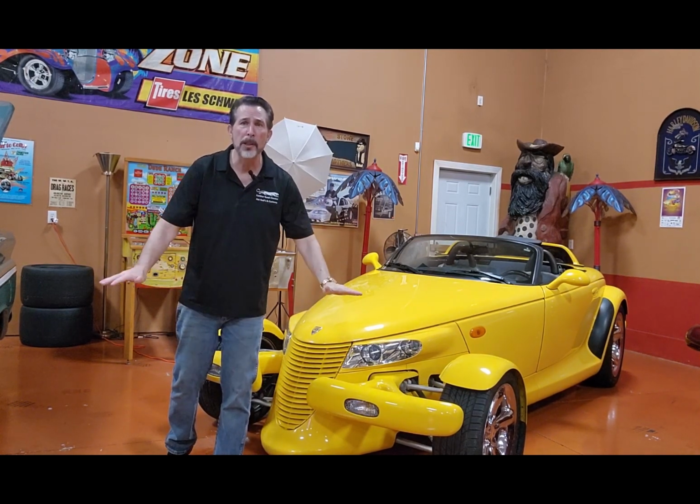Chip Foose, the famous designer and builder, was asked to help out on the design of the Prowler. And this is what they have come up with. Now you have to remember what the Prowler is. This is one of America's first attempts at a very lightweight sports car. It has an all aluminum frame underneath. This entire car comes in at just over 2,800 pounds. That is it, fully loaded.